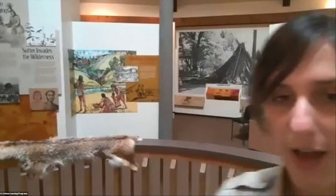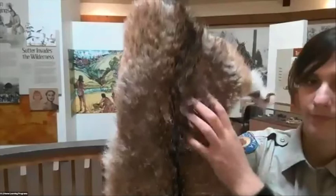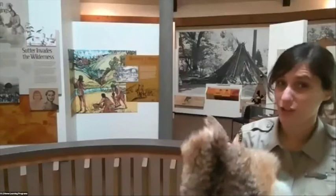Okay. So let's look at some other items on this touch circle table. You can see behind me, we have an animal skin. This is a coyote skin. I'll hold it up so you can see it. It's really thick fur. Very, very thick fur. So here's a coyote pelt we've had for a very, very long time here at the museum.